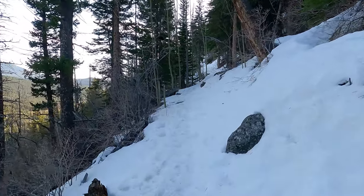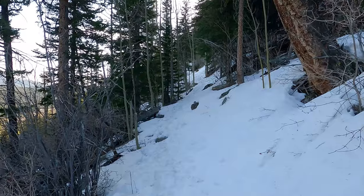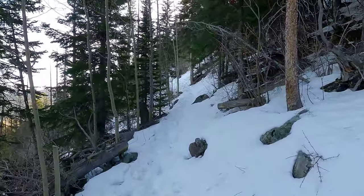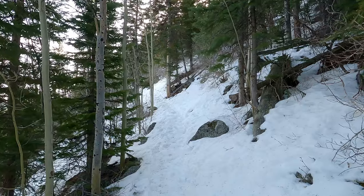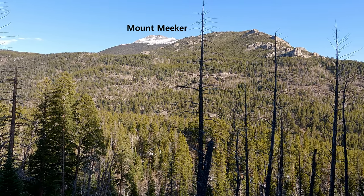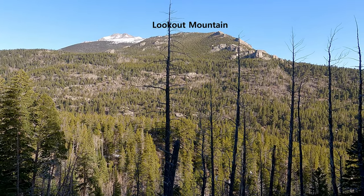And going up the side of this really isn't bad at all. I remembered it being way worse. We've got about another half mile and another 300 foot gain up here to the top of the ridge. That's looking out onto Mount Meeker and then also Lookout Mountain.